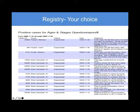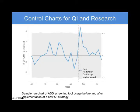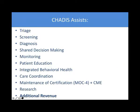CHADIS can make a registry of any data you want, and it's valuable for quality improvement projects and research. We can provide graphic displays and sample run charts are included here. And we can put in your custom forms and questionnaires, including your online consent form accepted by your IRB, reminding patients to do tools until they are complete, and allowing for remote monitoring as well as outcome. Then you can get a data dump at your request to analyze your own data.